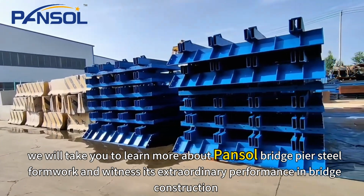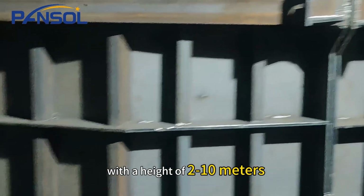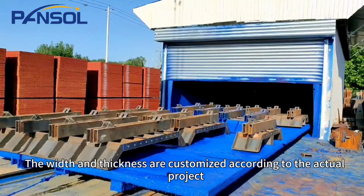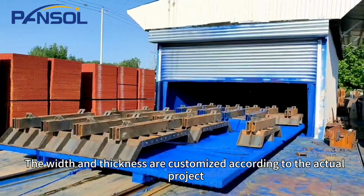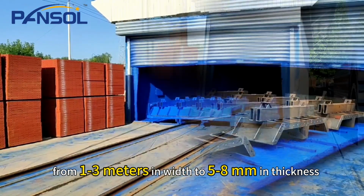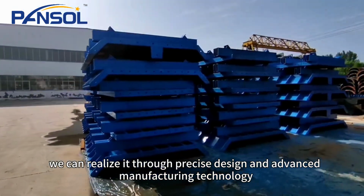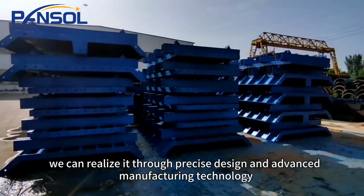Today, we will take you to learn more about Pansol Bridge Pier steel formwork and witness its extraordinary performance in bridge construction. Pansol Bridge Pier steel formwork is mainly customized, with a height of 2-10 meters. The width and thickness are customized according to the actual project, from 1-3 meters in width to 5-8 mm in thickness. No matter how complex the special shaped structure is, we can realize it through precise design and advanced manufacturing technology.